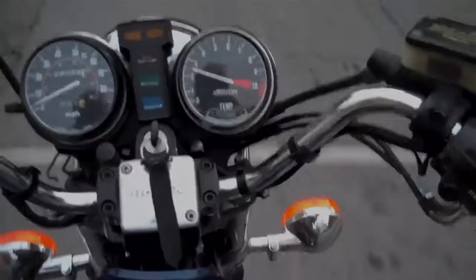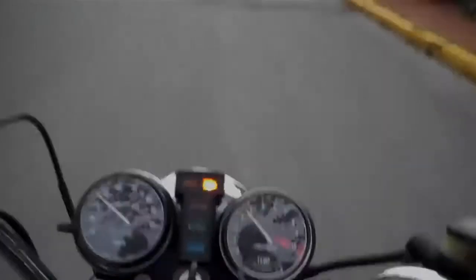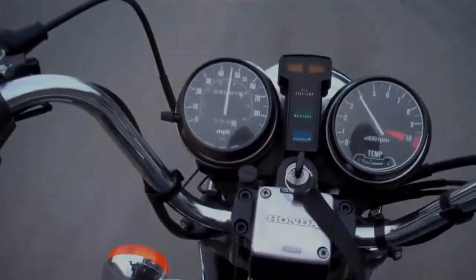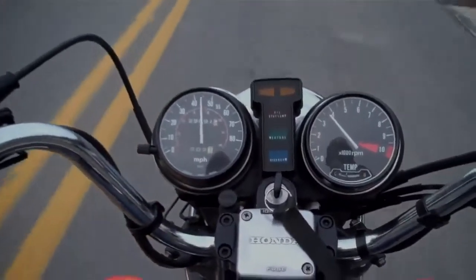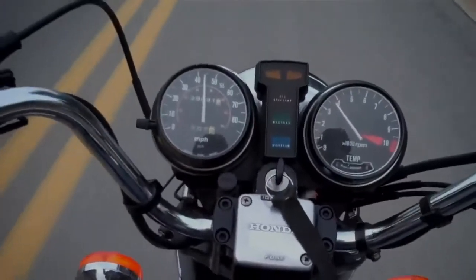1978 Yamaha XS500. 38 HP, 110 miles per hour. 498 cubic centimeters. Air-cooled. 5-speed. Dual-disc front, single-disc rear. 423 pounds, dry. 40-50 mpg.